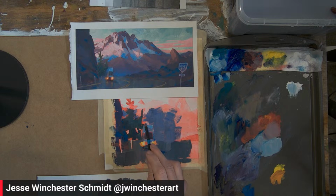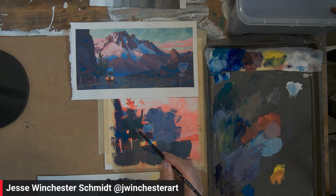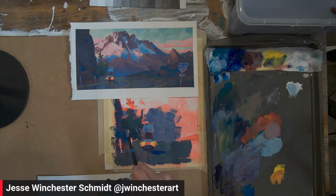I think one of the other great things about this is showing how considered your actions are, and people are noticing this in the comments, because it's sometimes tempting, and you know I'm guilty of this. You see something and you go, oh, I got to paint that, and oh, that's super bright, and you smash it in, but it has to serve the greater good of the painting.